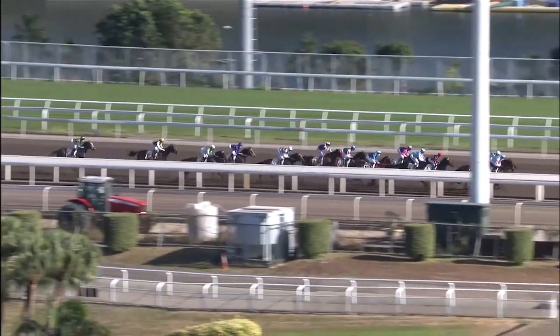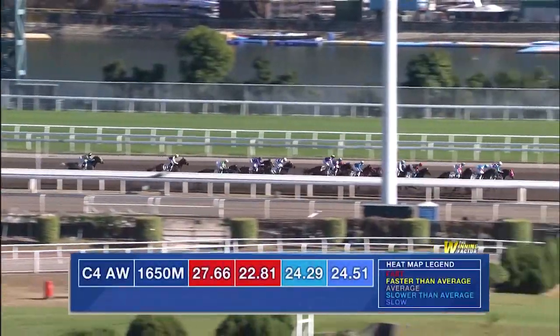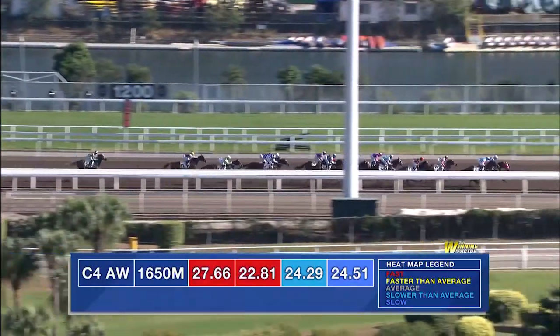Now we do have a good reference point for most of these horses, or quite a few of these horses, and that is a race on Boxing Day, and it was won by Double Take. So we're going to go back and have a look at the video of that race, and this is race 300. And the tempo here is a key when you look at the fast early sections on the heat map there.